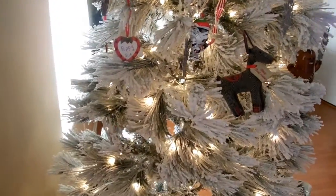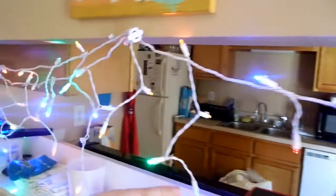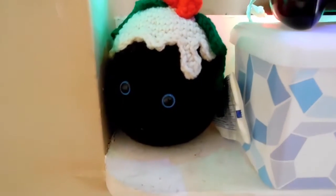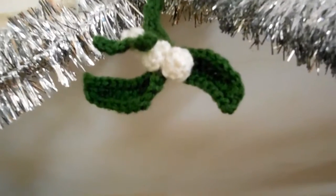I have a video of us decorating it in fast motion. And then we have just some icicle lights, and ignore all the stuff down at the bottom. House stuff, life stuff. My Christmas pudding, which I love. And then up here we have more garland. And this is my other finished object. It's a mistletoe, which looks more like real mistletoe.